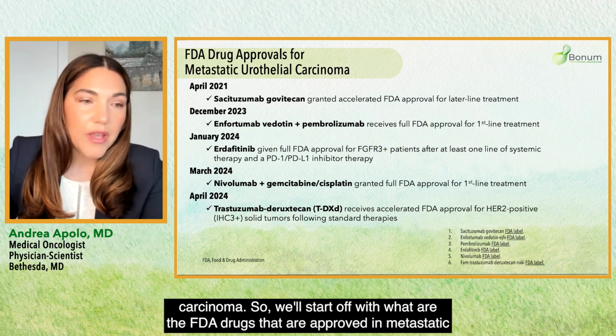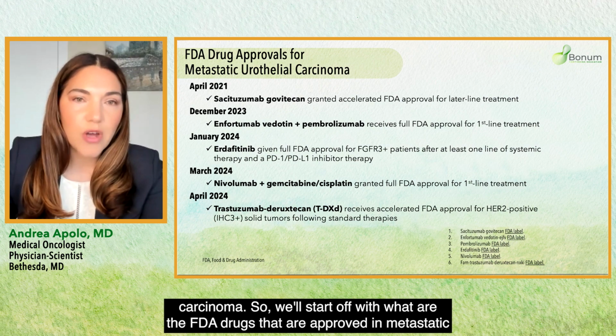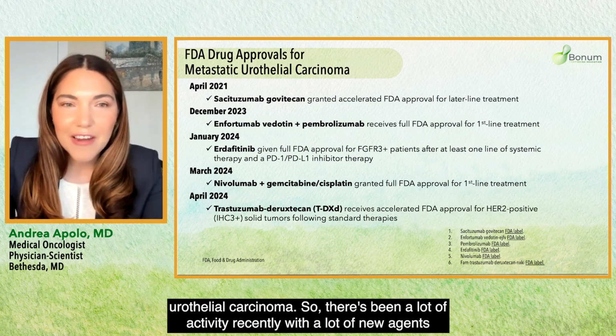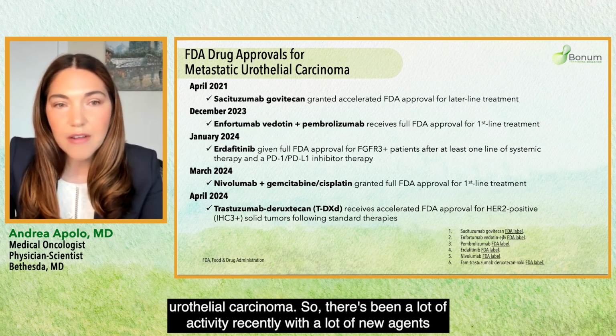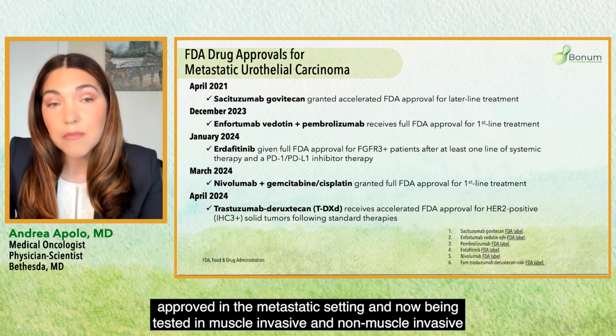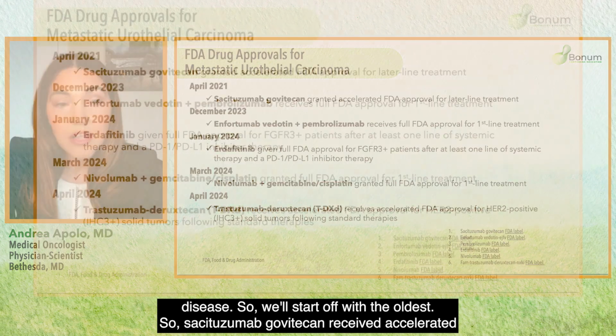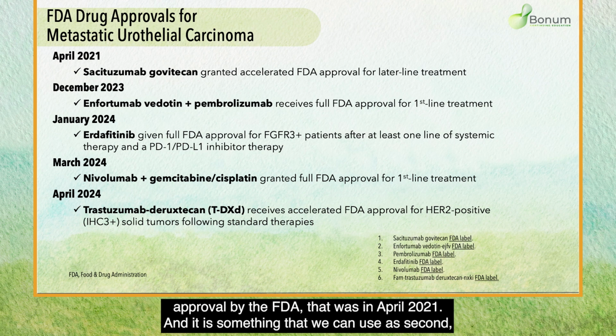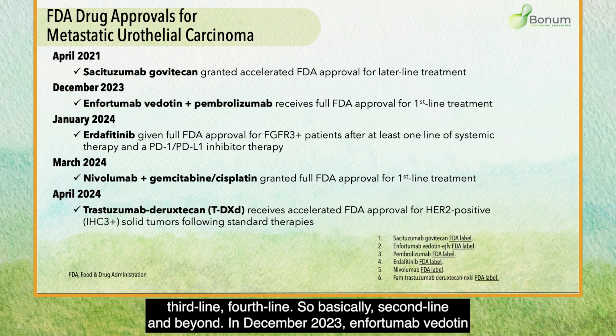So we'll start off with what are the FDA drugs that are approved in metastatic urothelial carcinoma. So there's been a lot of activity recently with a lot of new agents approved in the metastatic setting and now being tested in muscle invasive and non-muscle invasive disease. So we'll start off with the oldest. So sacituzumab govitecan received accelerated approval by the FDA. That was in April 2021. And it is something that we can use as second, third line, fourth line, so basically second line and beyond.